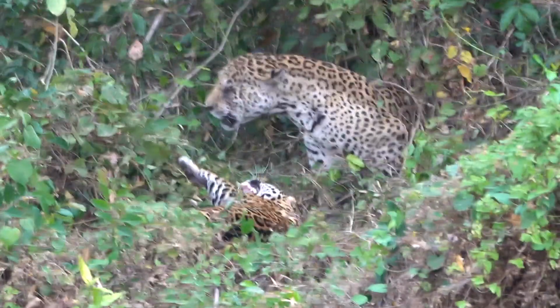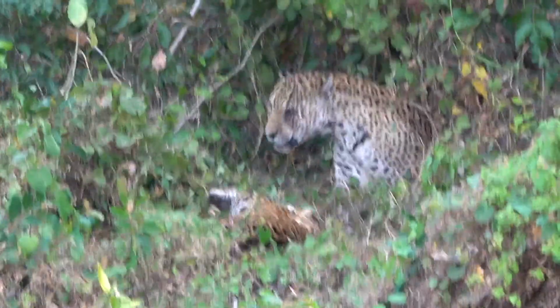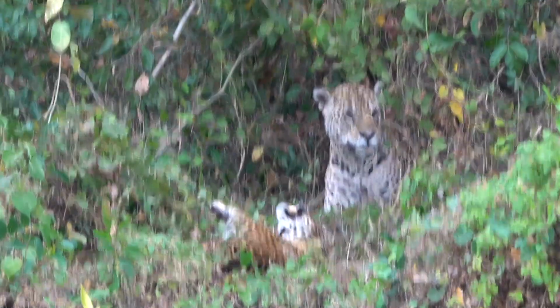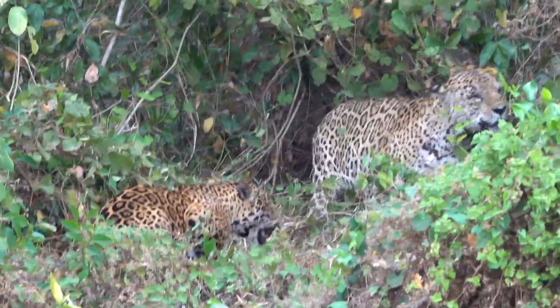Note the gash under the male's left eye. Clearly, reproduction, though a powerful driving force, will leave this male with some long-term scars.